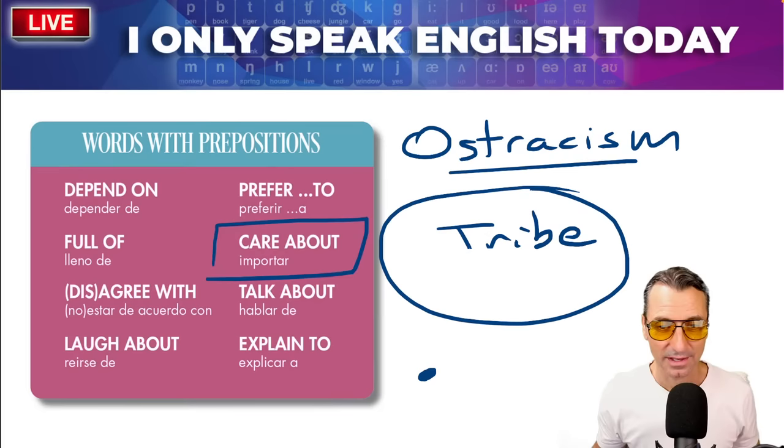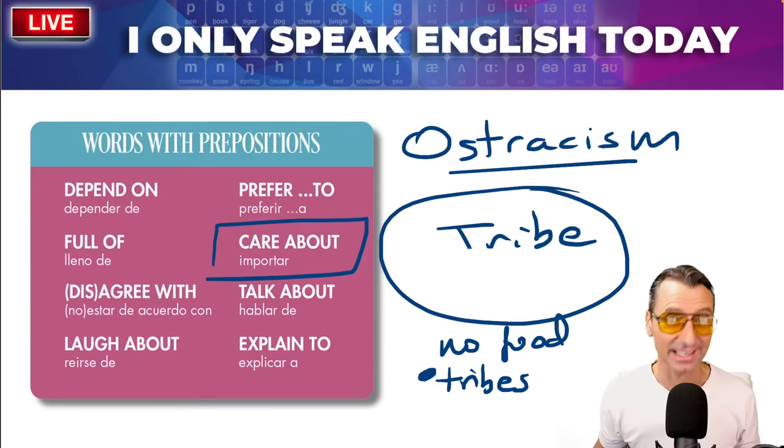Obviously, it's a bit lonely, but that's okay. But many, many years ago, if you're outside the tribe, there are different things out here. For example, there's no food, or it's not easy to find the food. There are other tribes, and they are like enemies, and there are dangerous animals. So basically, this is what I think.